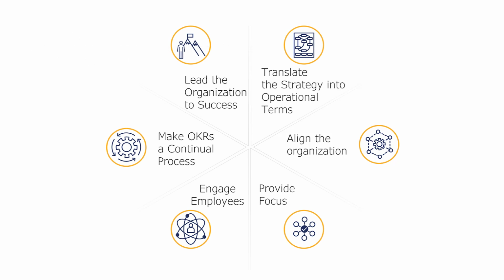Third, provide focus. The issue is this: organizations often make the mistake of thinking everything's a high priority. Well, in that case, nothing's a high priority. Organizational success requires focus. It requires leadership to prioritize things and focus on the core activities that lead to success.